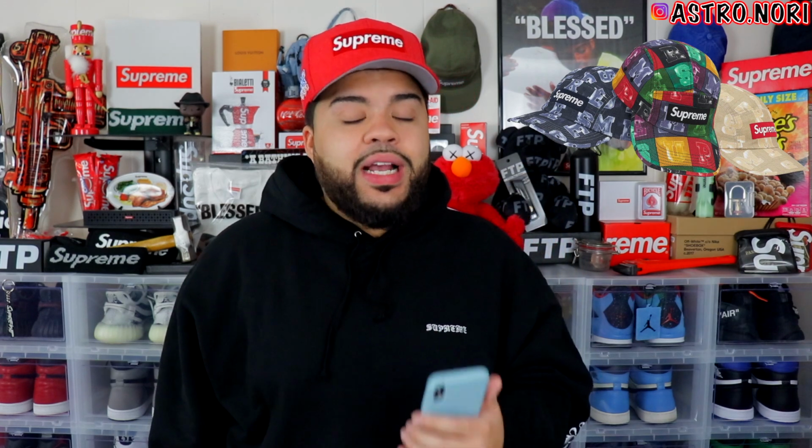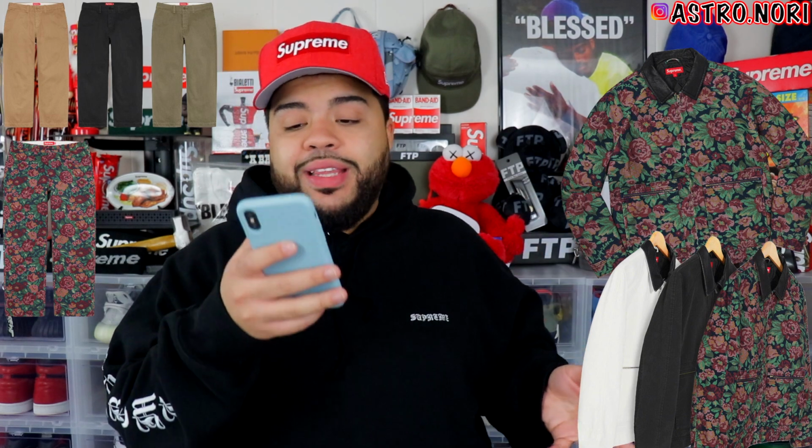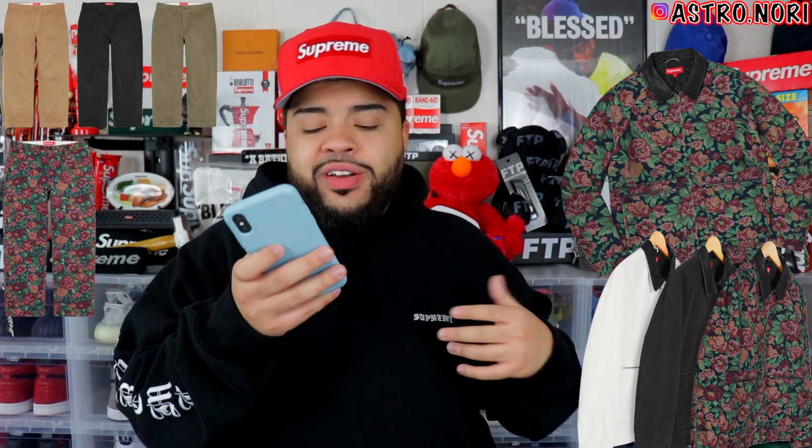We got this Blocks camp cap, which is straight bad. Like, I'm good on this one. If you're gonna go for it, please don't do that multicolor. That is just cheeks. You do got the pinup chinos, which are the same as the leather collar jacket. I'm gonna probably just pass on it with that. Same thing, same floral pattern. Dookie to me.